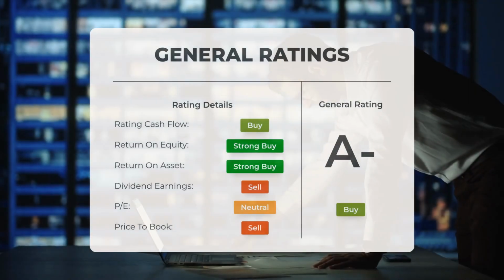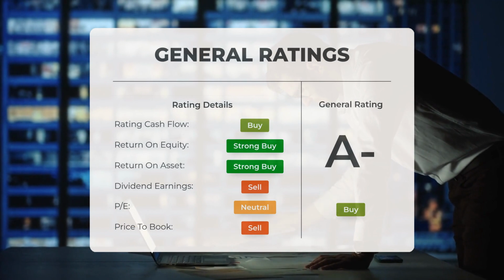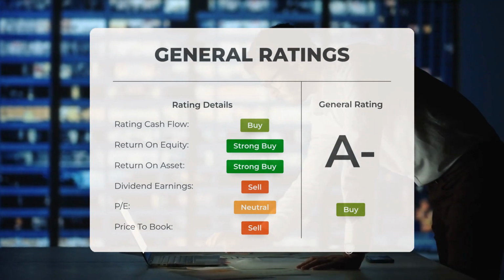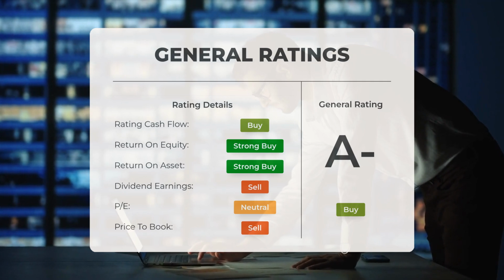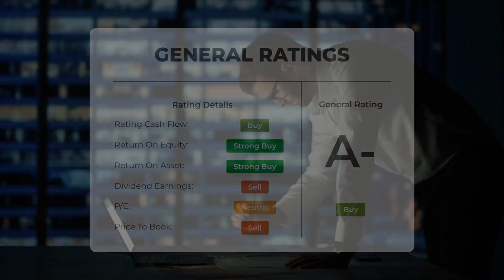Analysts have assigned a general buy rating to the stock of Supermicro Computer. They view the price-to-earnings ratio as neutral, while the price-to-book ratio is rated as sell. Regarding return on investment, analysts have given this stock a strong buy rating.